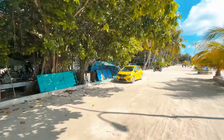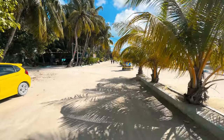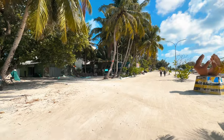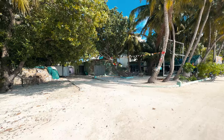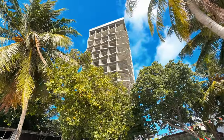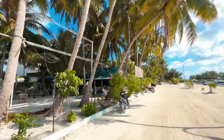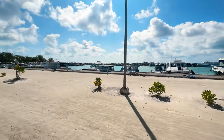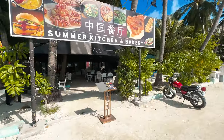Again, people are now getting ready for lunchtime. And right behind the palm trees, this street is lined with hotels and hotels that are being built. And we are passing by that tallest hotel that we showed you from the rooftop. Yep, there it is, all concrete. You could tell it's going to have an infinity pool by the way the structure is here. Of course, we are walking along the waterside. Alongside the harbor. This is Summer's Kitchen and Bakery.